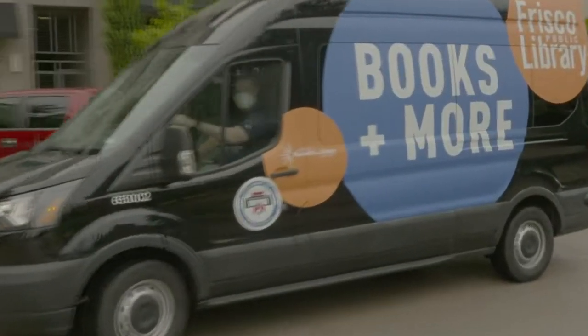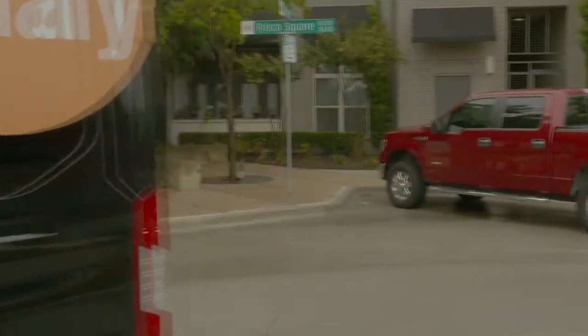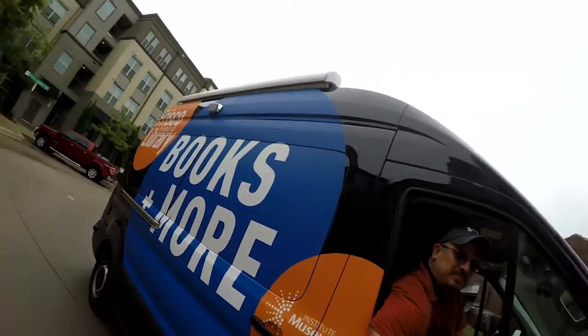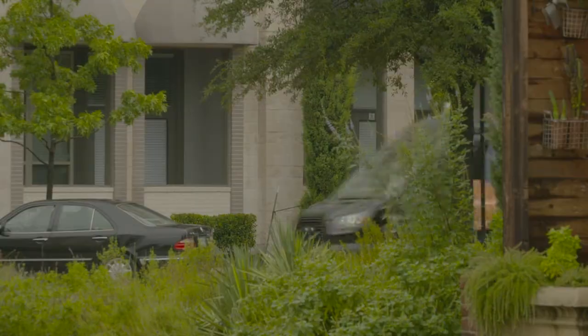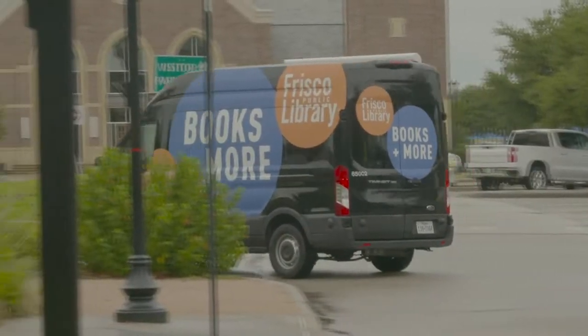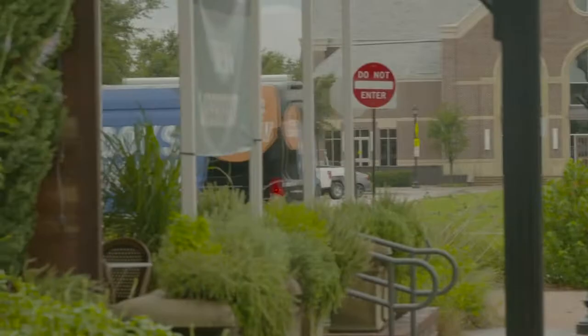The Frisco Public Library has a new way to reach out to the community. Everything's on the table for all ages. So schools, daycares, HOAs, senior centers, senior living facilities, everything is on the table as COVID will allow.